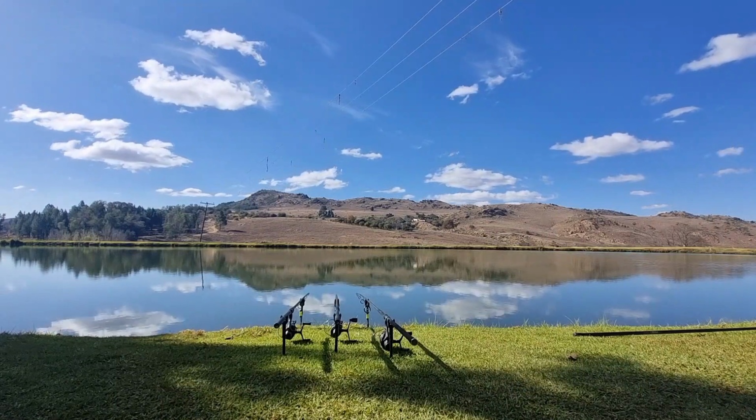So last hour of the session, it's make or break now, but so far it's not looking very optimistic. But yeah, let's see what happens in the last hour. Maybe we get lucky and get a last carp before we have to hit the road.